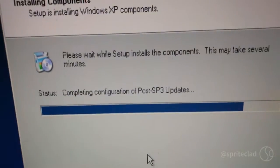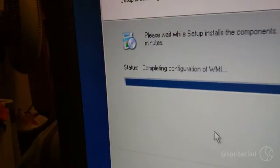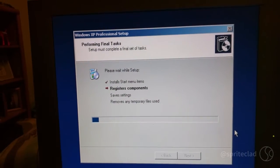Oh! Post-Service Pack 3 updates. Anyways. Windows Media... That was a bad joke. I'm sorry. That was really bad. Please wait while setup installs start menu items. This is going pretty quick. Here we go again.